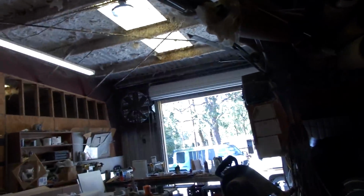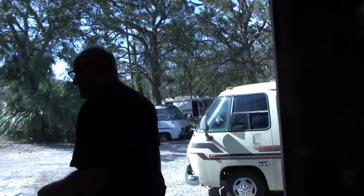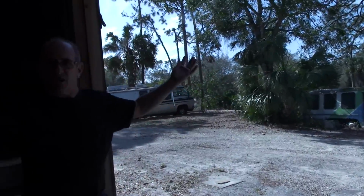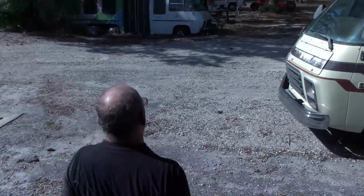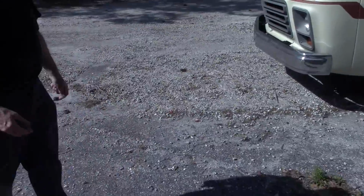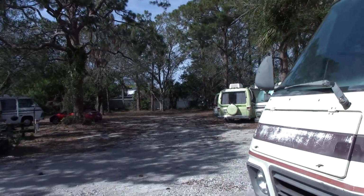So what do you got over this way? You just got more motorhomes over that way? You got a little camping area for your customers? Yep. If you own a GMC, just come in. Keep the mailbox. You take care of the owners. And they don't have to have anything done here. They can spend a night or two.